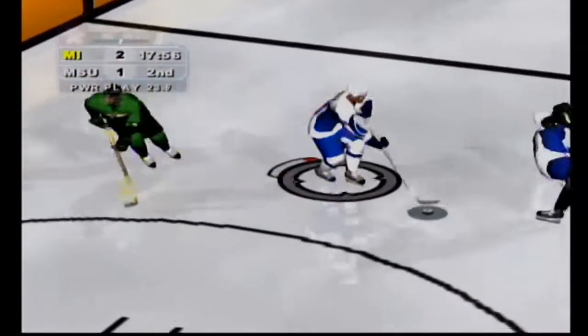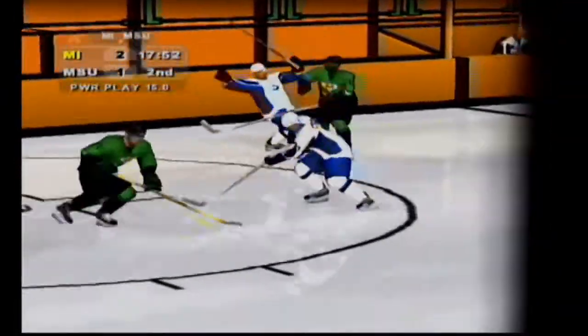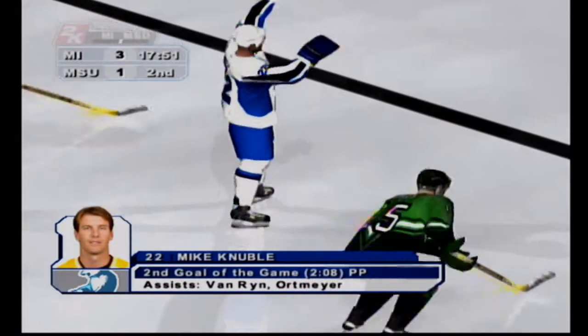On the offensive here. Ortmeyer is in the corner. It's fed back. He scores. That's his second one on the night. What a great effort we've seen from him so far.